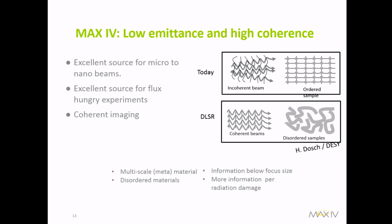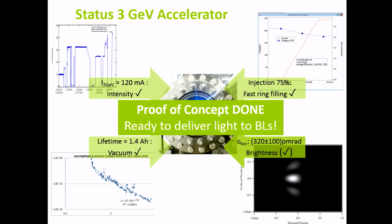If you have a more coherent beam, it becomes much easier to study more disordered samples, and a lot of samples of interest in life science are actually very disordered. So this is as important as the brilliance, and MAX IV will have a higher coherence than any other synchrotron going forward. So that's one of the properties we should really make use of when we build experiments.